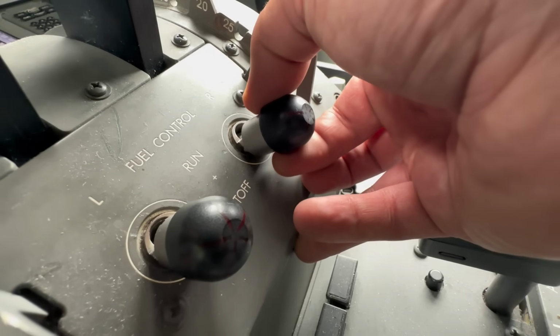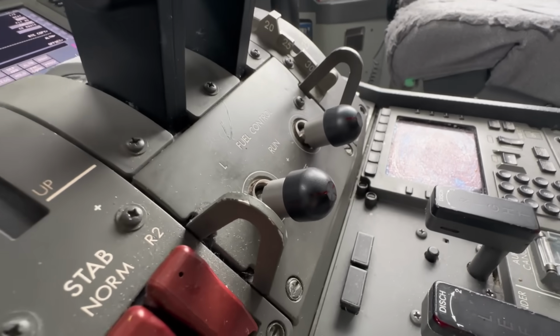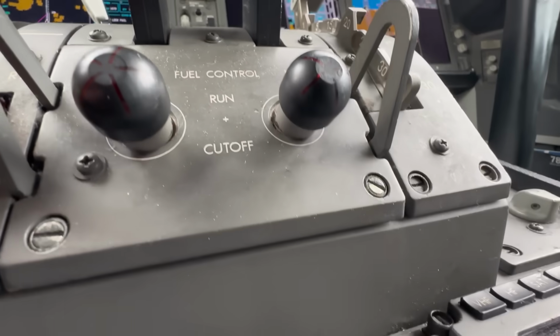I am not here to speculate or guess because I wasn't there and I'm not part of the investigation team. What I do know is how the airplane works. Let's begin.